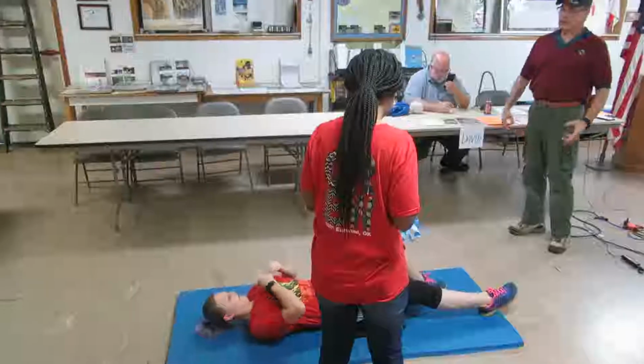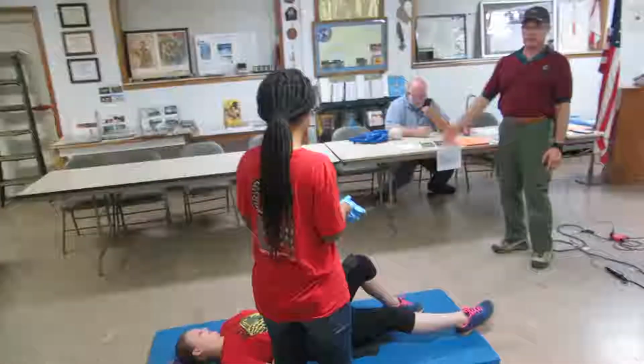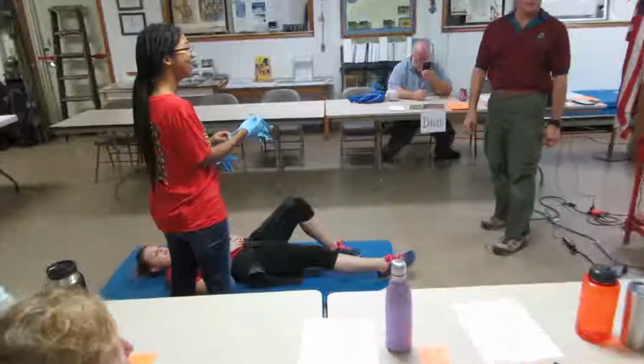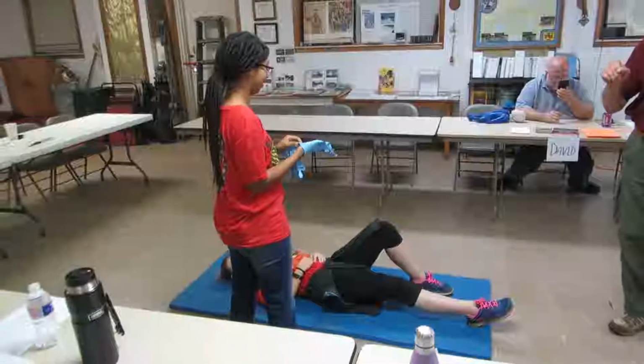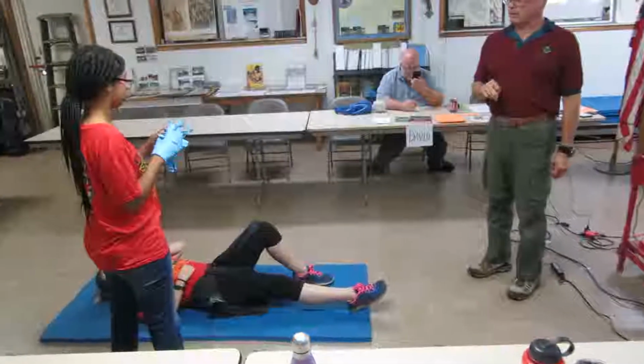Pretty cool? You're on the trail, you found her laying there, so you don't know if she's fallen, you don't know if something hit her, but you probably know that the bear didn't whack her. You're going to have gloves in your first aid kit. You should have a pair of gloves in your backpack first aid kit.